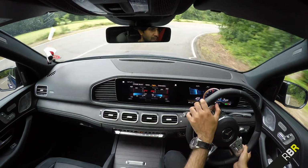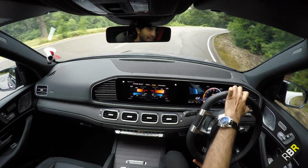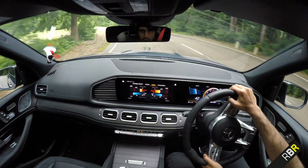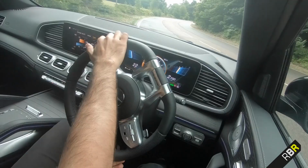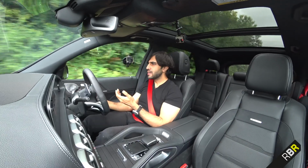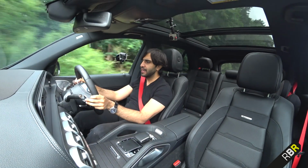Again, for a mid-tier car, I'd really like to see what the 63 handles itself like. I would expect that to be a significant notch above, because I can't see power alone being enough to justify that car anymore for me, not when this is so brilliant. Speaking of power, the engine is nice, as I said, it's really quite reactive. You got that EQ boost element in it.